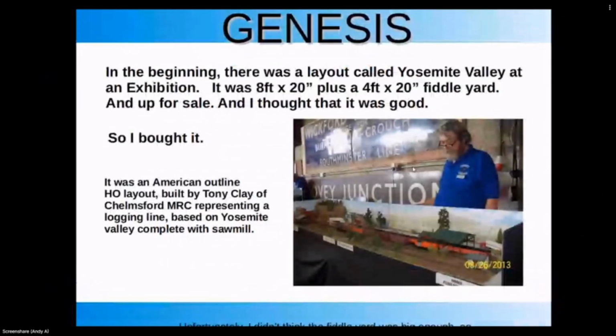This was the original layout. It was 8 foot with 4-foot hidden sidings. It wasn't actually built by me. I saw it at a show and it was up for sale, and it had a digital setup with it, and the price of the digital setup was cheaper than I could go and buy one in a shop, so I bought the whole lot. And that was my first entry into modeling American outline. But as you'll see, I got rather hooked on American outline.